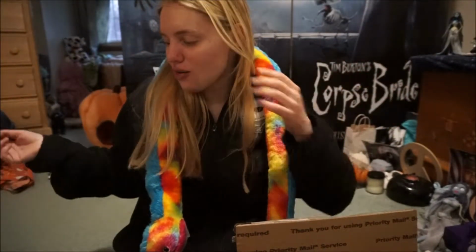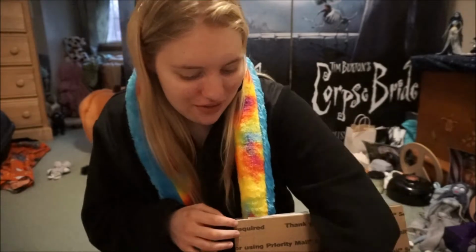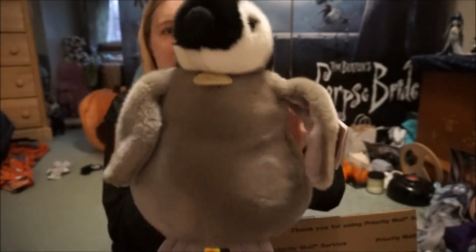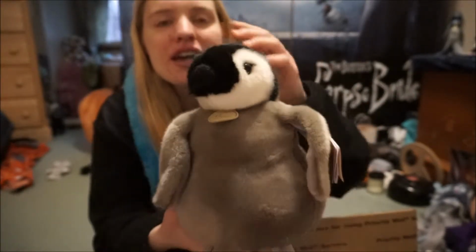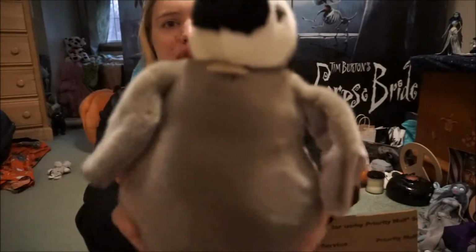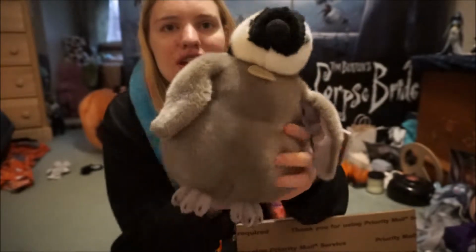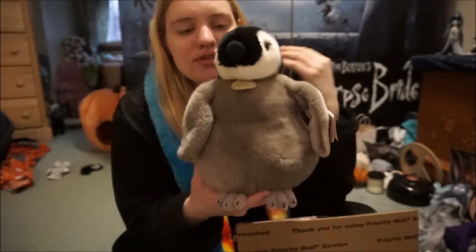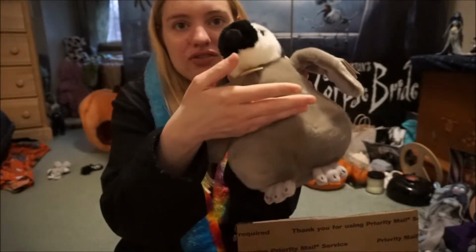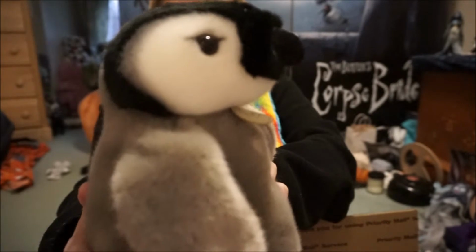Okay, so the next one goes along with the same person that loves penguins and cats. So I got this stuffed animal. Oh my goodness, look how cute that is. It's a little baby penguin. I got her a penguin plush before, but this is a realistic plush. So I got her a realistic penguin this time. And it's very cute. Look at this little tail. They have two sizes. I was going to get the smaller one, but then I saw they have a bigger one, so I decided to get the bigger one. The smaller one must be like half this size probably. I thought it was going to be bigger than this, but it's still very cute.